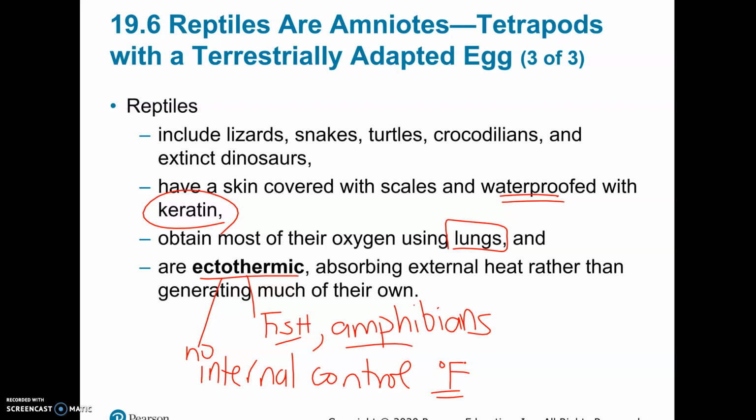It's not that they wouldn't have the ability to make their own heat. Because technically they have muscles. And the way you mainly generate heat is by your muscles. And shivering, for example, generates heat. Any kind of exercise generates heat. But the thing is, they don't have that internal thermostat in their brain that would tell them, hey, your body temperature is dropping too low, generate some heat to warm you up.